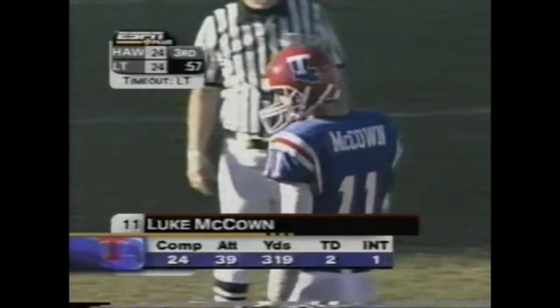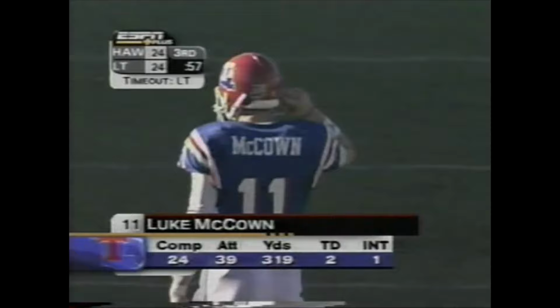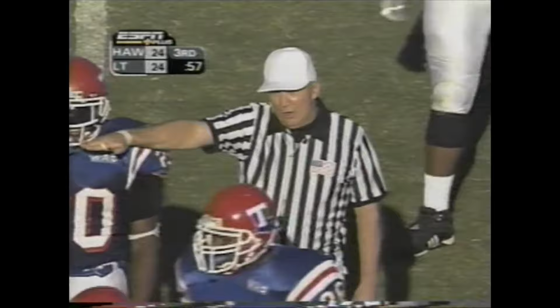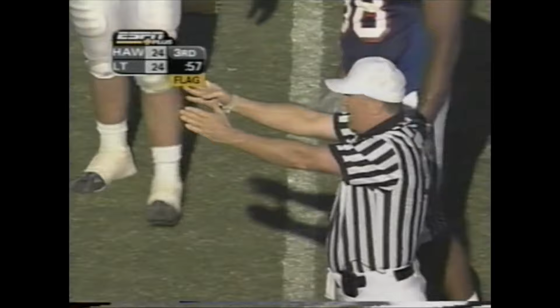And another timeout. So either in their celebration or miscommunication, they've burned their last timeout. There's also a flag on the play. We'll see if they'll pick it up again this time. Illegal substitution. Offense breaking the huddle with 12 players. 5-yard penalty. Still first down. Timeout, Louisiana Tech. That is their third and final charge.